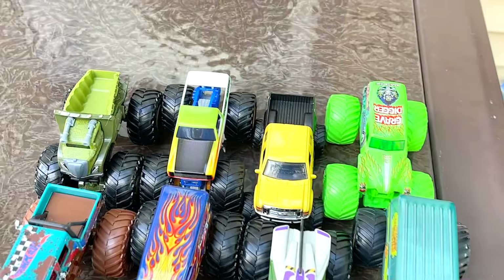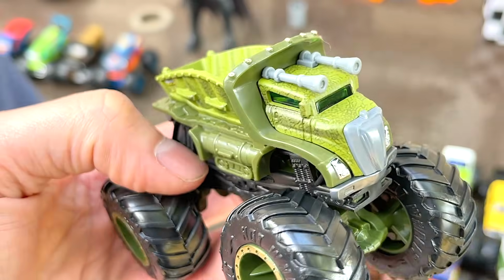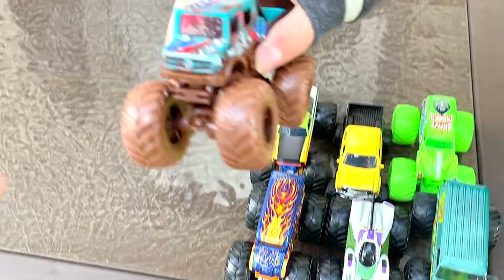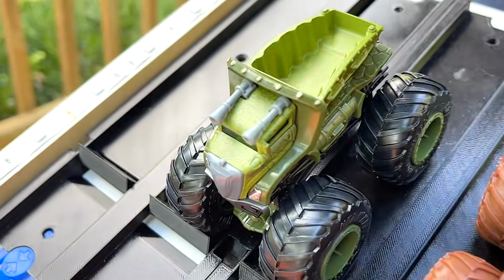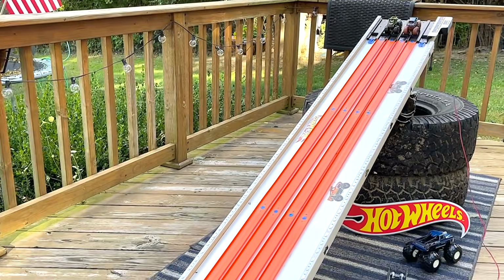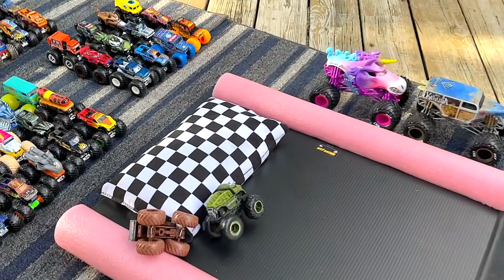All right, who are you going to pick next? Triceratops. Ooh, she picked Triceratops. Awesome truck. Against who? Unimog. Unimog. All right, they're up. They're ready. Who are you going to pick? Triceratops. I think so, too. On your mark, get set, go. Oh, Unimog. It was a close race.